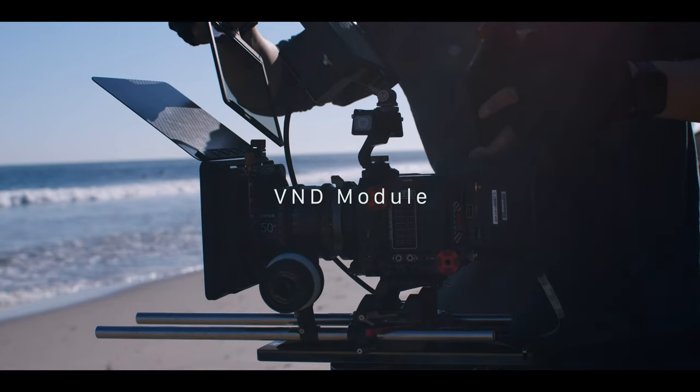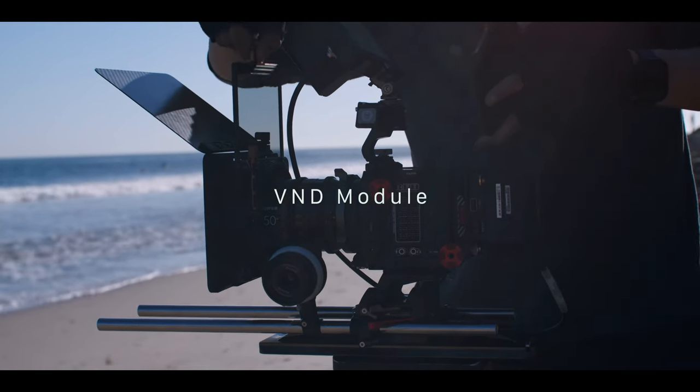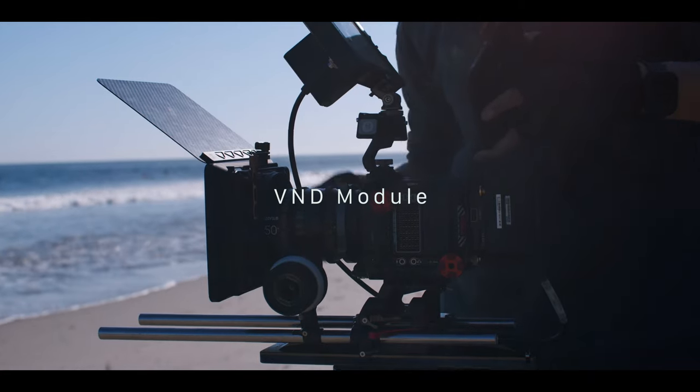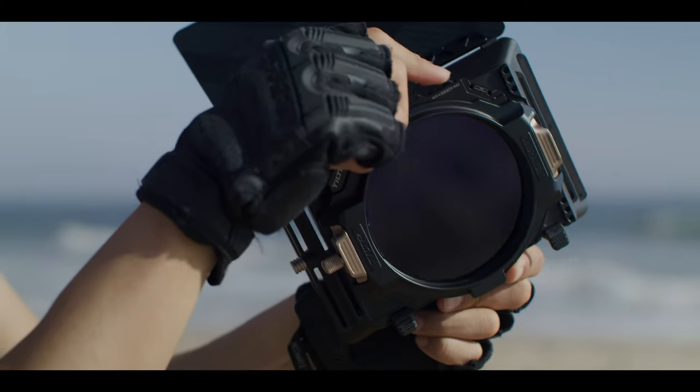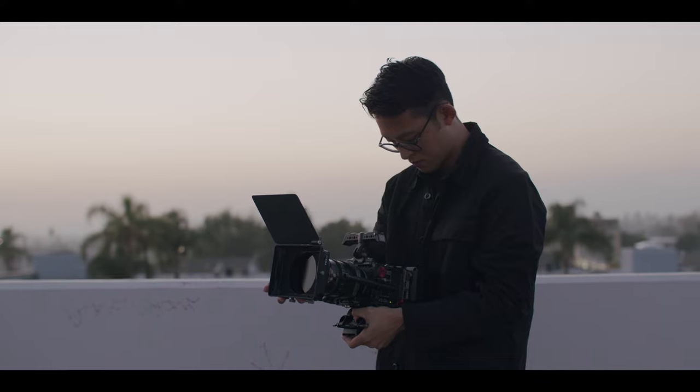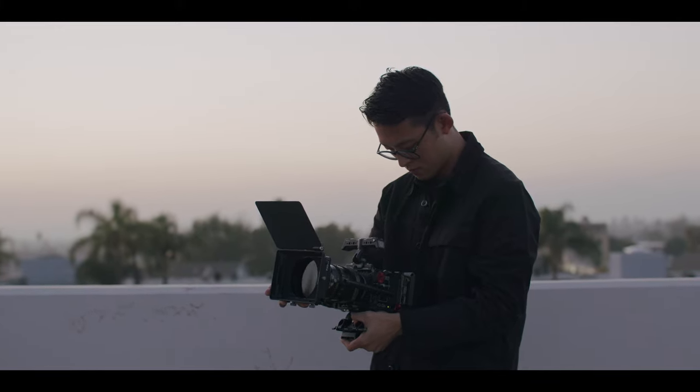So the VND filter system for the Basecamp consists of two different VND filters, 2 to 5 stops and 6 to 9 stops. TILTA Mirage uses one VND filter that ranges from 1 stop to 9 stops. The ability to use only one filter for such a wide range, and not needing to change your VND filter at all, definitely makes shooting a lot more convenient.